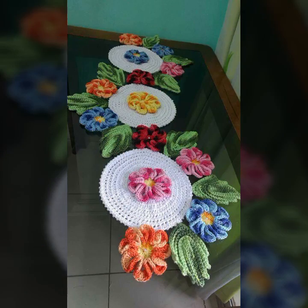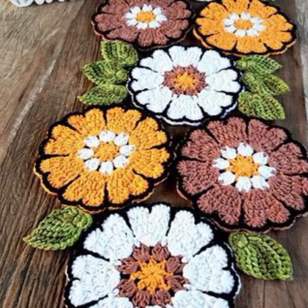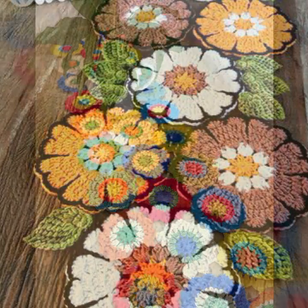Today I will talk about most beautiful, most trendy crochet table cover designs. New designs, new ideas, new color combination contrasts.